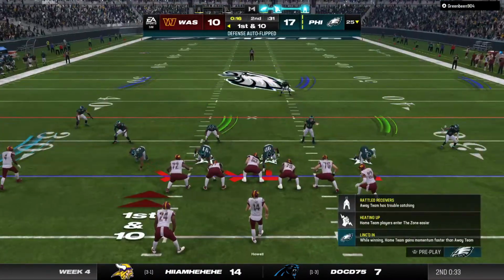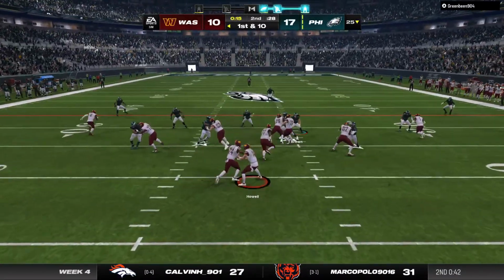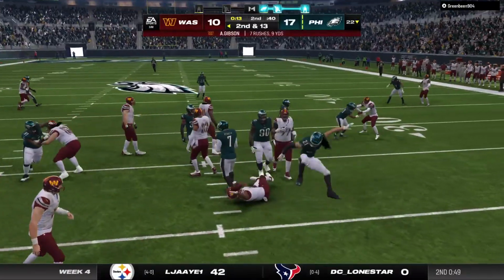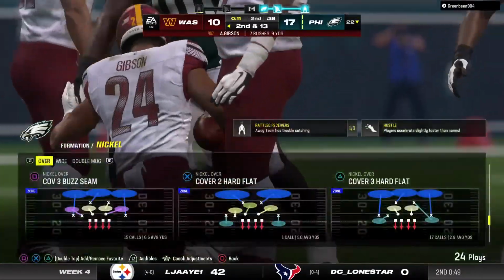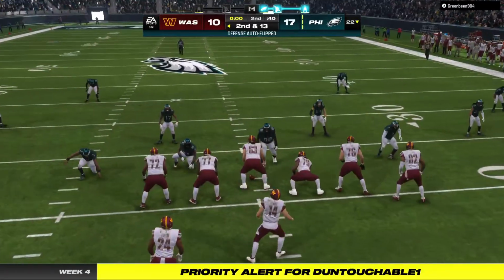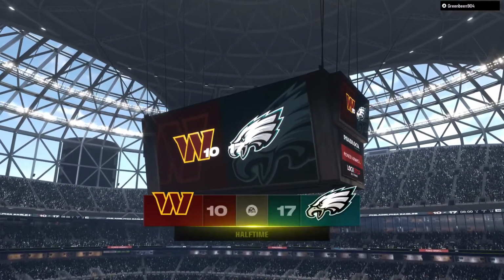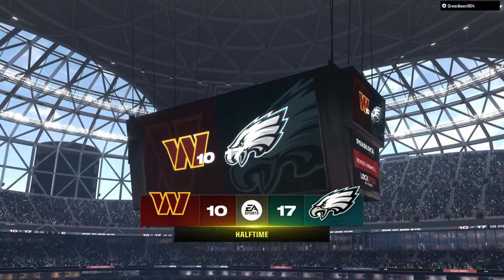The Washington offense at the line and ready to roll. And with time quickly fading here in the second quarter, not sure how aggressively, offensively they want to play this. I think we'll find out just how much they trust their guys in this situation if they decide to take a shot. So we've come to halftime here in Philly with the Eagles on top.